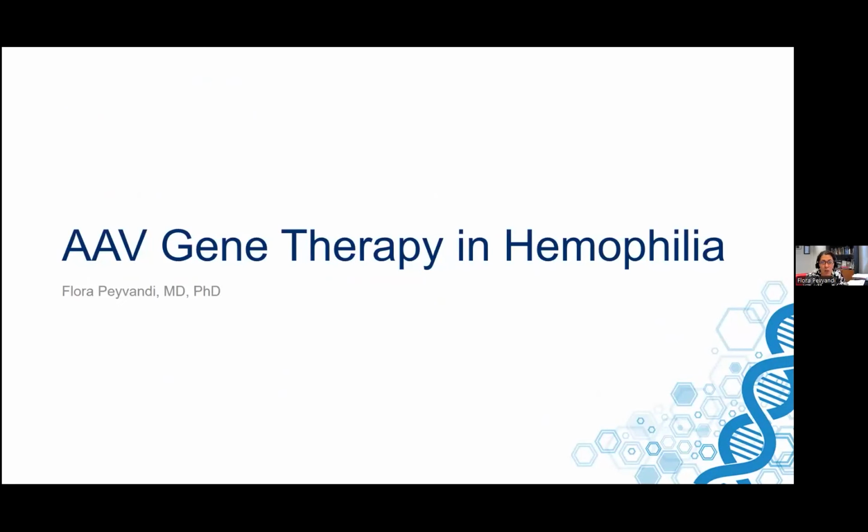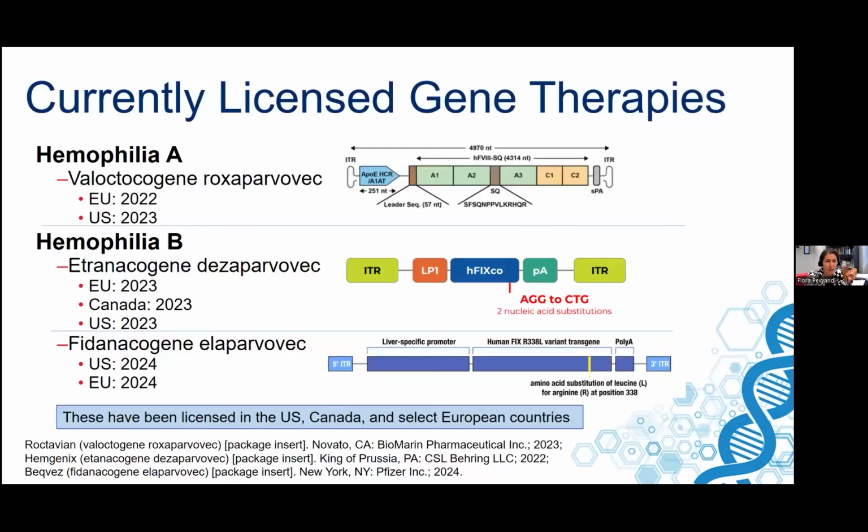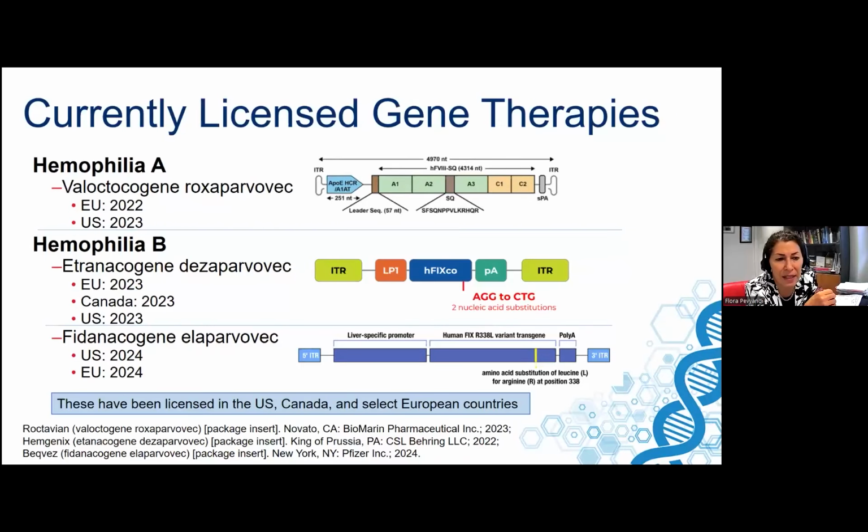Let's look at what we know about AAV gene therapy in hemophilia. The goal of gene therapy is to compensate for the dysfunctional gene, which is factor 8 in hemophilia A and factor 9 in hemophilia B, with an exogenous function to get a cure or to make a long-term expression. What are the licensed gene therapies until now? We have one product, Roctavian, available for hemophilia A, which has been approved by FDA and EMA. We have two products for hemophilia B.